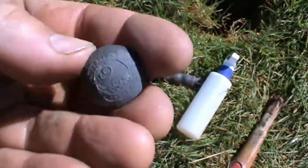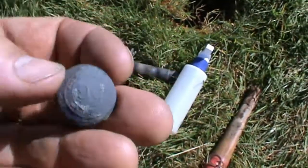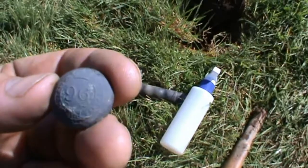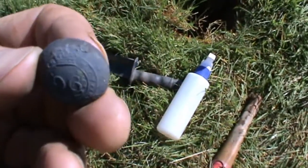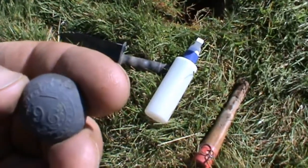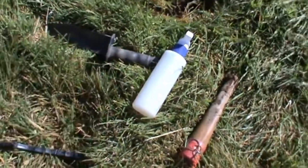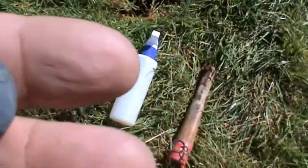Look at it, brilliant! So chuffed with it. I've never found one like this, so I'm estimating it's early 1800s. That's my estimate. Could be Victorian, of course. Ouch. Go away, fly. Oh, the vicious flies around here. But yeah, that's a rockingly great find.